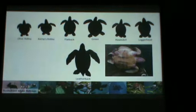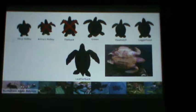So it's not going to be the Kemp's Ridley or flatback turtle, because Kemp's Ridley, you only find them in the Atlantic, and the flatback, you only find them in Australia. So anyone want to take a guess what that is? Hawksbill? I can see why you think so, because of the beak. But it's not.